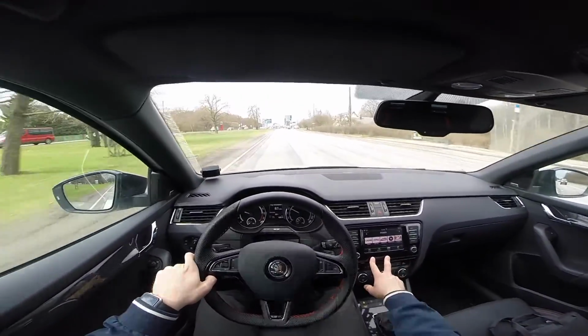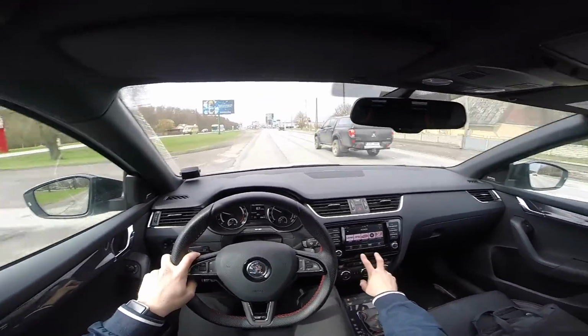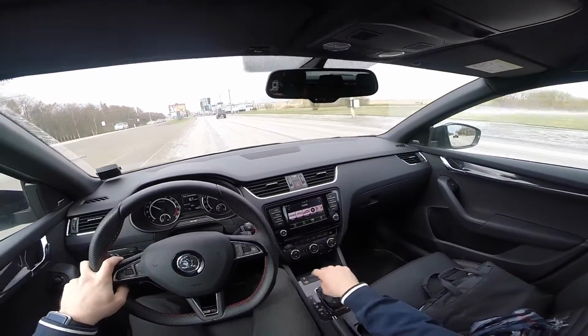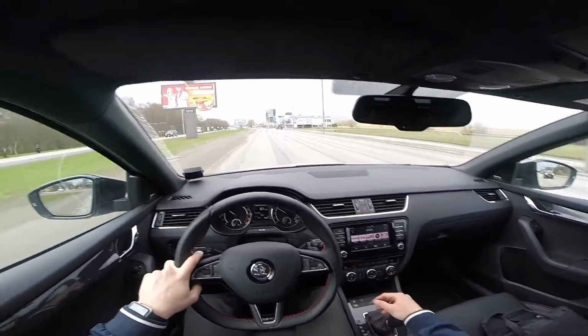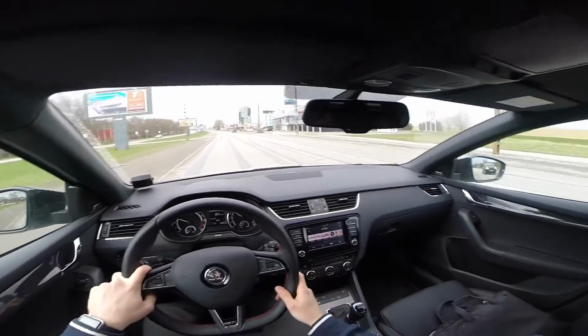It has the same setup as the larger brother, the Superb. The screen isn't that big, but it doesn't feel small, and all the materials, I guess they're okay. You can't compare them to an Audi, for example, but they look okay.